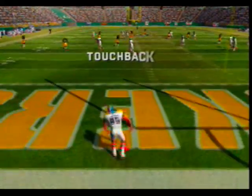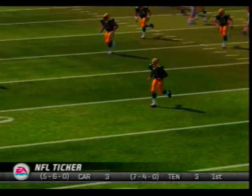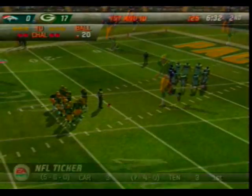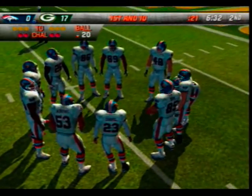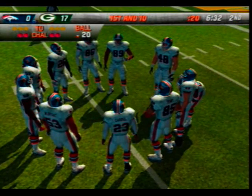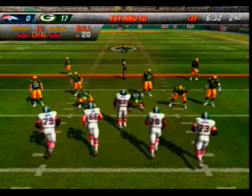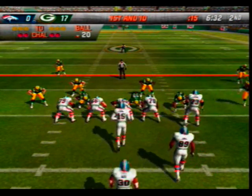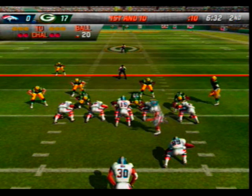This one is taken by Terry. The defense looking for a second straight interception. Ball on their own 20. Start the drive at the 20-yard line. First and 10. Strong with a man in motion.